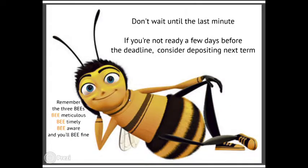Bottom line, as far as the deposit process, please don't wait until the last minute. If you're not ready at least a few days before the deadline, which is established and clearly stated on our website, then you should consider depositing for the next term. We ask that you remember the 3 B's as part of this process. Be meticulous, be timely, be aware, and you'll be fine.